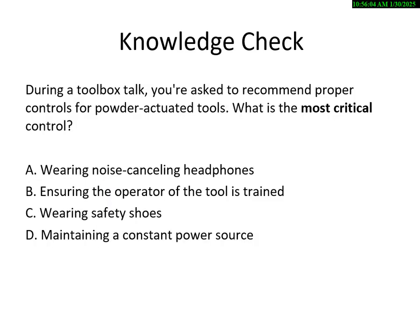During a toolbox talk, you're asked to recommend controls for the powder actuated tool. What's the most critical control? You're going to get a lot of these: what's the best? This means there are often two correct answers, but which one is the best? This is tough, but remember they are going to be scenario based. You're going to see almost all these questions going to scenario based questions, and they like that, so this is going to take some more time to read.